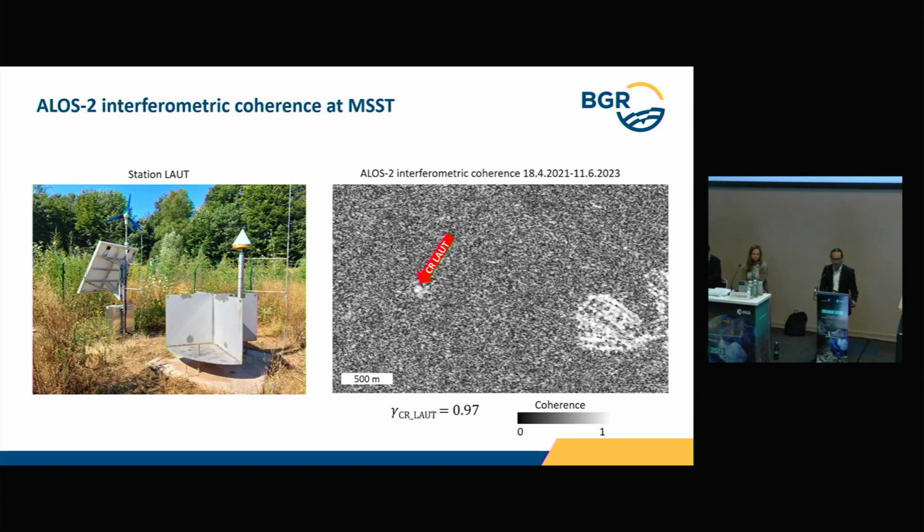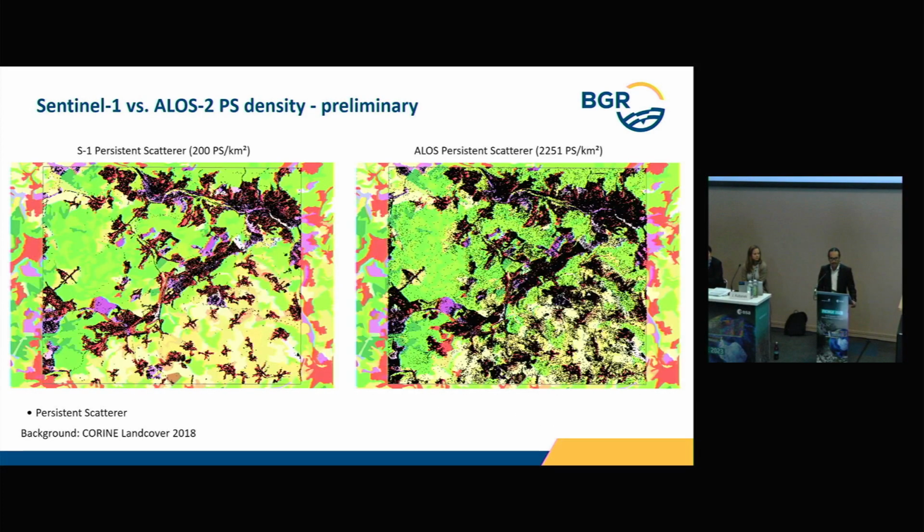And if you look at the long-term interferogram or the interferometric coherence of the ALOS data, covering a time span of a little bit more than 2 years, you can see that the corner reflector has a very high spatial coherence of 0.97. And regarding the PS density, I don't show the velocity map in this area because it is a very small stack with just 11 images from ALOS. But to give you an idea of the PS density, I plotted here the PSs as the black dots.